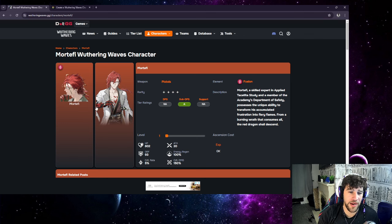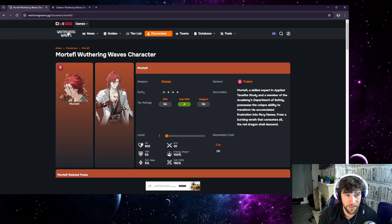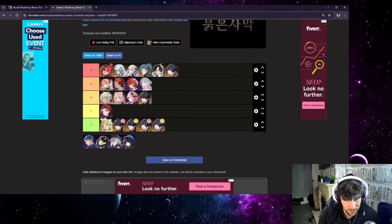I like the crystalline coming out of his arms, the crystals and the ore and the rocks. His robes are really, really cool. I think this character is really, really cool. I just don't like the fact that he's a pistol character, because I'm not a big fan of pistol characters. Other than that, top notch.